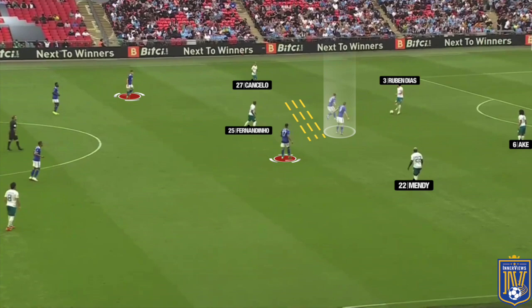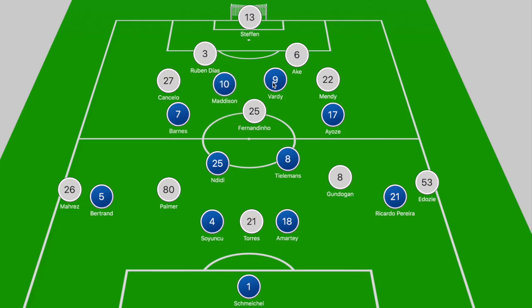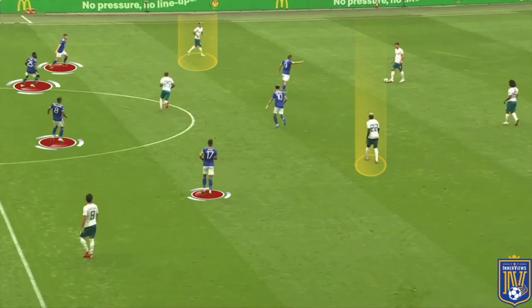So at times it did look like a 4-2-4, but for the most part it was a 4-4-2 out of possession. And then from there it was pretty simple. If Vardy stepped to Ake, Maddison would be tasked with dealing with Fernandinho, and if Maddison pushed forward on Ruben Diaz, then Vardy would sit on Fernandinho and vice versa. Here you can see an example of that hexagonal shape around Fernandinho, as Vardy steps towards Ruben Diaz but is blocking off the passing lane into him, and Maddison is looking to shift towards Fernandinho, and you could see both Cancelo and Mendy in a narrow position.